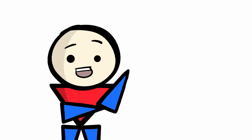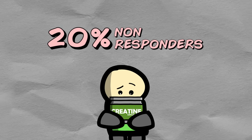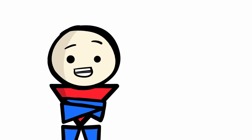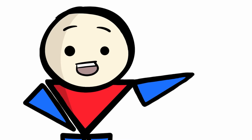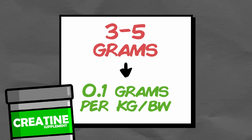But the thing is, creatine does have about a 20% rate of non-responders, people that see little to no benefit from taking creatine. But maybe some of them simply aren't taking enough. And for those of you that have seen benefits, maybe a higher dose can lead to even better benefits. So this is definitely one of the biggest changes to creatine recommendations we've seen in a very long time.